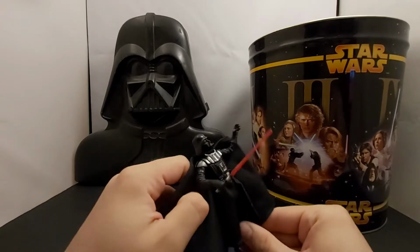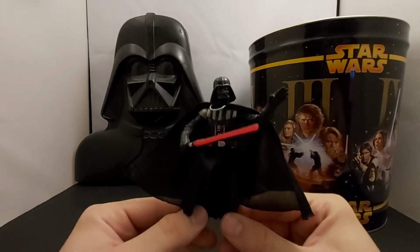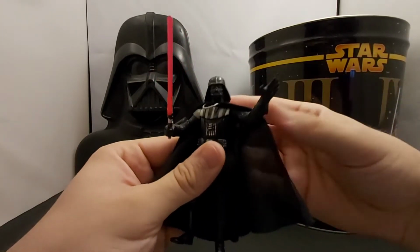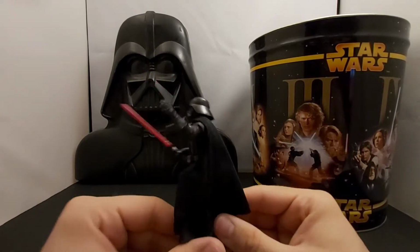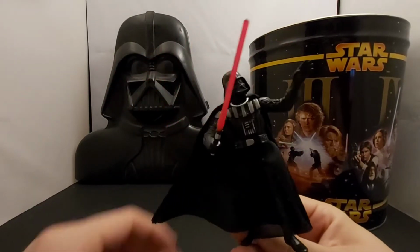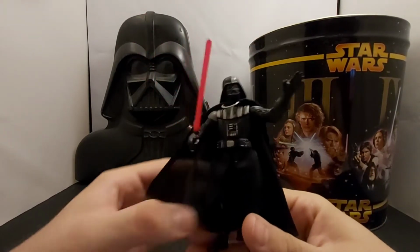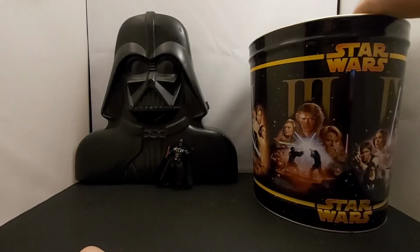First guy, Darth Vader. Probably one of my favorite characters from Star Wars, from movie history for that matter. I think this is a Revenge of the Sith Darth Vader. I think if he squeezes legs, he does that. Cool. There's one. Let's see what's next.